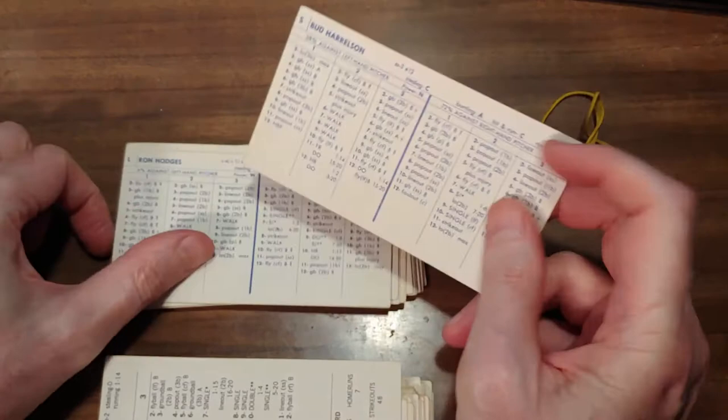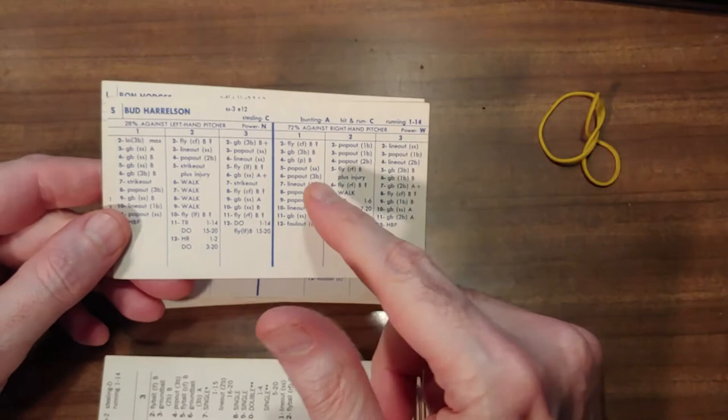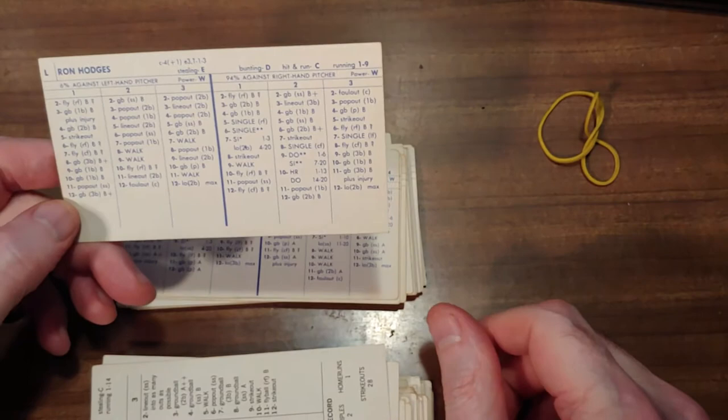Vegas cuts Bud Harrelson and Ron Hodges. Harrelson will have better on-base years moving forward. Ron Hodges just is always .265, but whatever. He bats left-handed. I hope his card doesn't get into the league. That means I'm desperate for left-handed hitting catching at that point.